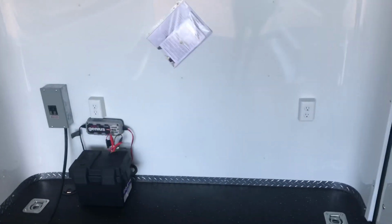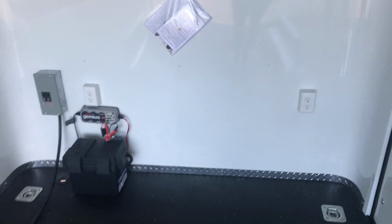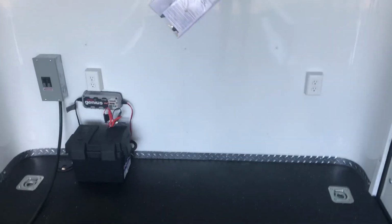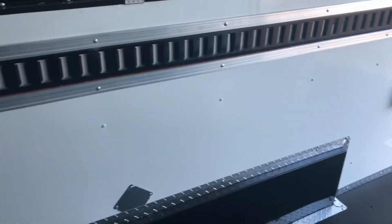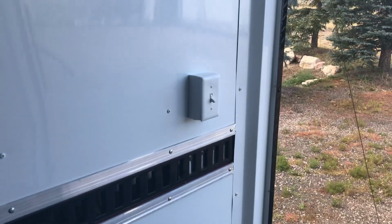So again, that's why we love these trailers. They're so versatile. It gives you guys a lot of different options, and even more options with lighting on the interior and exterior of the trailer. So we've already pointed out we do have interior outlets here. We've got 2 here in the front. Looks like a couple on this side, so 4 total. Now the light switch back here, which is great. I love that they set it up this way.